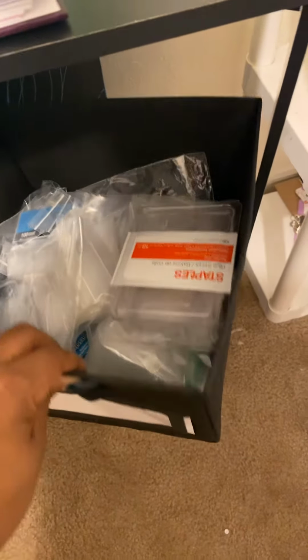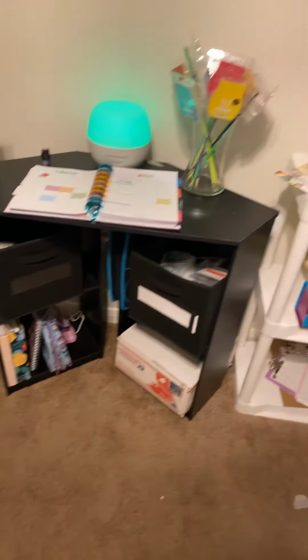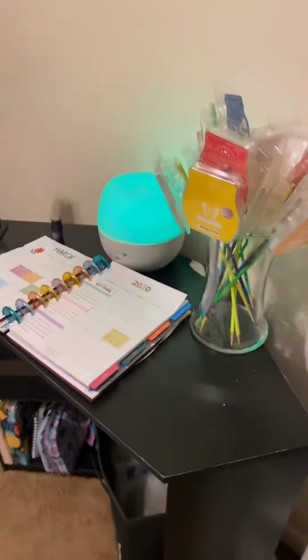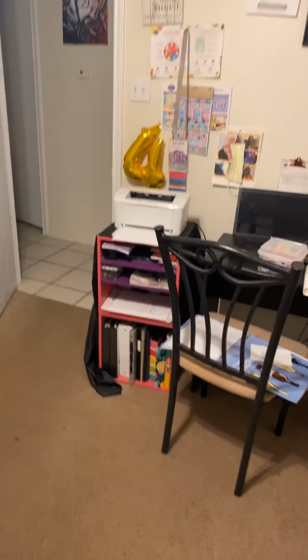This is just literally tons and tons and tons of sample baggies. And this is someone's order. And then down there we have books and agendas. And then this is literally how my workspace kind of flows. So I'll do it this way so you guys can kind of see everything. This is super convenient for me.